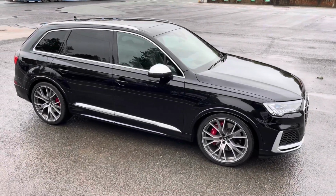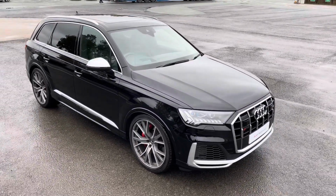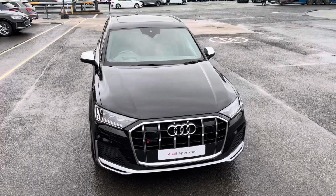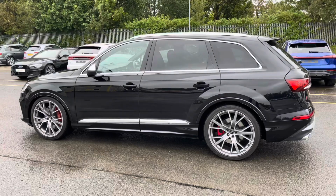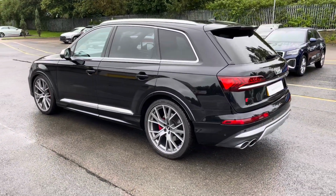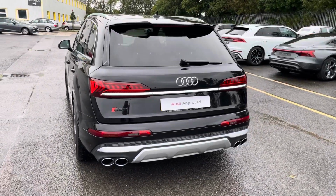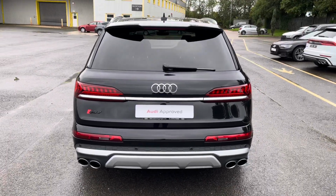This is the approved used Audi SQ7. This model has a V8 TDI engine, tiptronic gearbox, and Quattro 4-wheel drive system, while it's finished in the optional metallic Orca Black paintwork. Under the bonnet, you'll find the twin turbocharged 4-litre V8 TDI engine, producing 435 PS and delivering 0 to 60 in just 4.8 seconds, as well as an impressive top speed of 155 miles per hour.